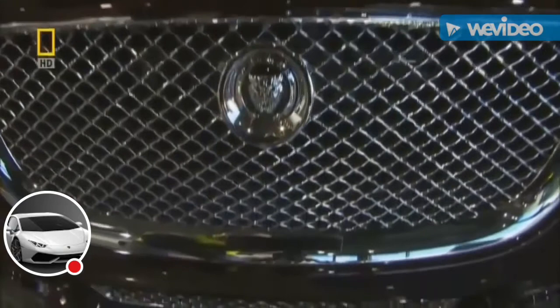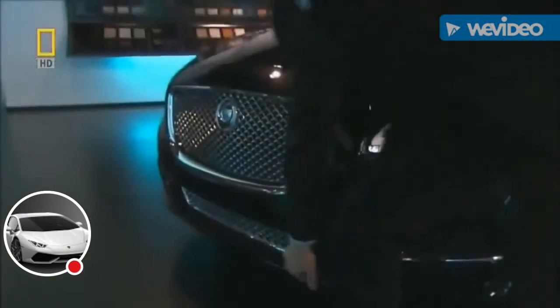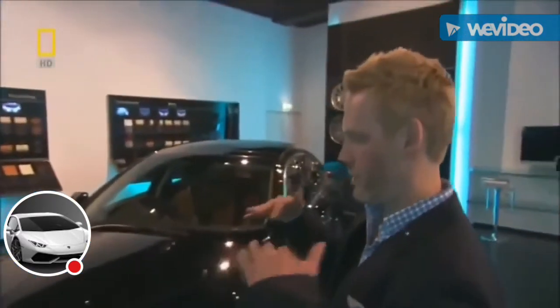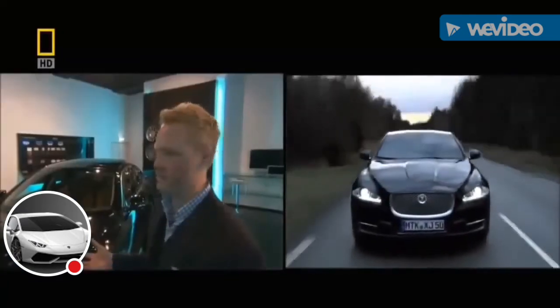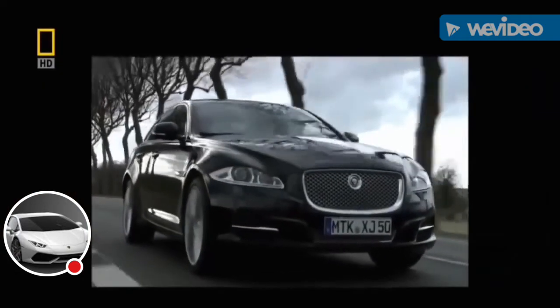And this is balanced at the front. This is in exactly the right place to balance exactly where the lip is on the rear. So the car is always incredibly stable, and for a car like a Jaguar, it has to have the best on-road stability in the world. And that's what this car has.